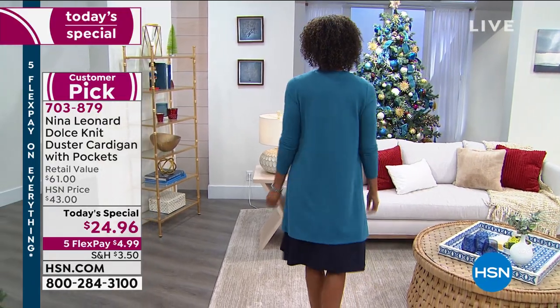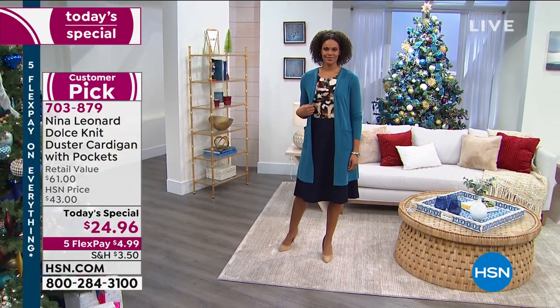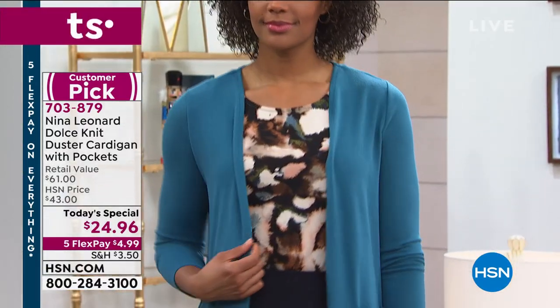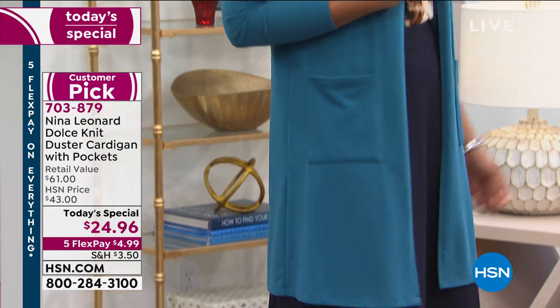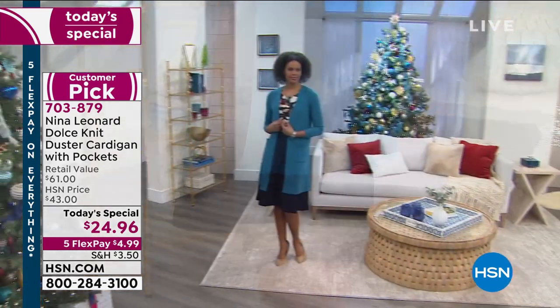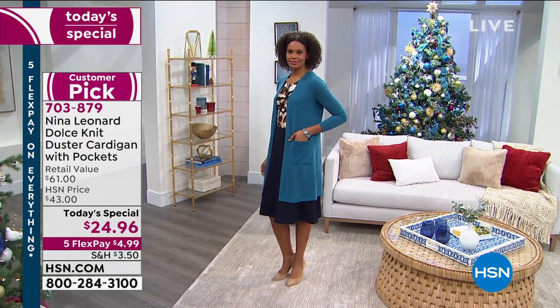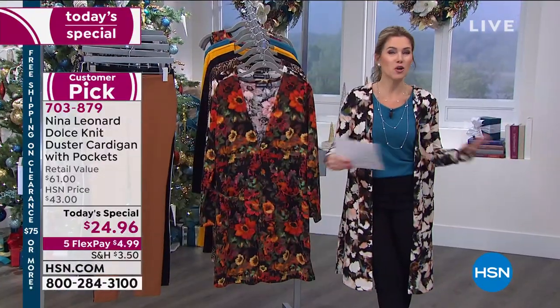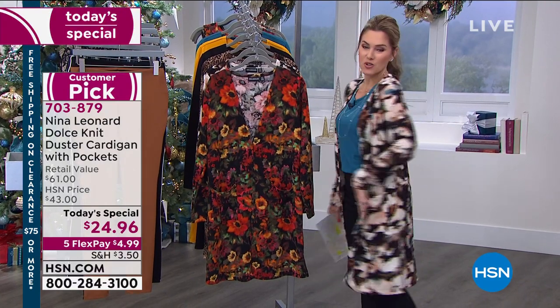The beautiful Victoria is wearing it in one of our three solid colors. That gorgeous seaport, that Caribbean blue, that soft, beautiful knit that just grazes over the body and doesn't conform, isn't too tight. It's just this beautiful silhouette that's elongating, that's chic, that's comfortable. That's the perfect layering piece for right now. And you'll find that you grab this duster all year long.